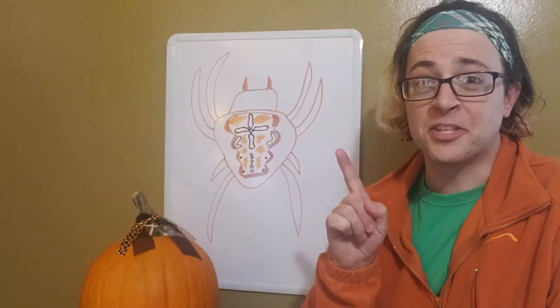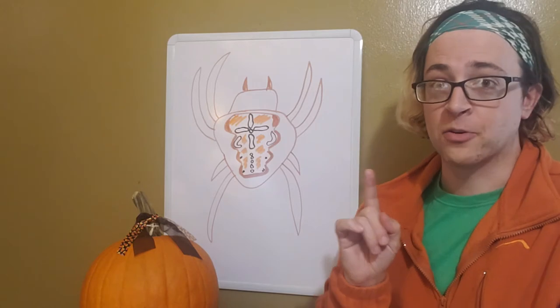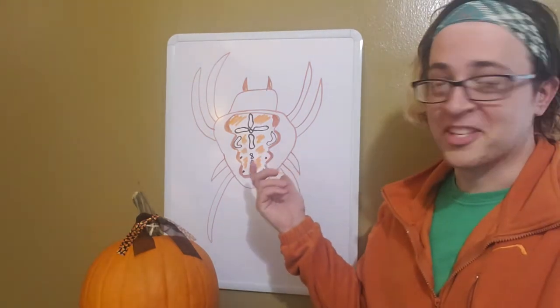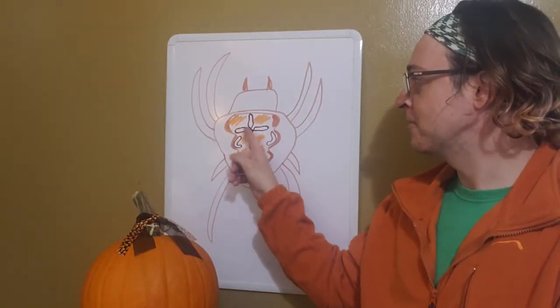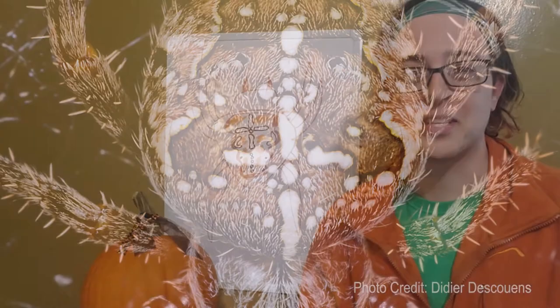However, the key feature you want to look for if you're trying to identify whether a spider you see is a pumpkin spider or not are these mottled markings on the abdomen. My picture doesn't do great justice here, but all pumpkin spiders are going to have these white mottled spots on their back, and almost always you'll be able to find a cross formation towards the top of the abdomen there. That's your key distinctive feature. That's how you know you found yourself a pumpkin spider.